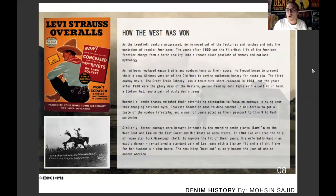It was like Boss of the Road, it was Can't Bust Them. There were so many brands, and a lot of them, a bit like tech companies now, all went bust. It was roughly during this period, the cowboy era. Basically, a bit like tech companies now, all the other companies bought out all of the patents. So Lee and Wrangler and VF, they own a lot of these older brands. They don't do anything with them, which is quite sad. There's a lot of denim brands that existed, but they no longer exist.